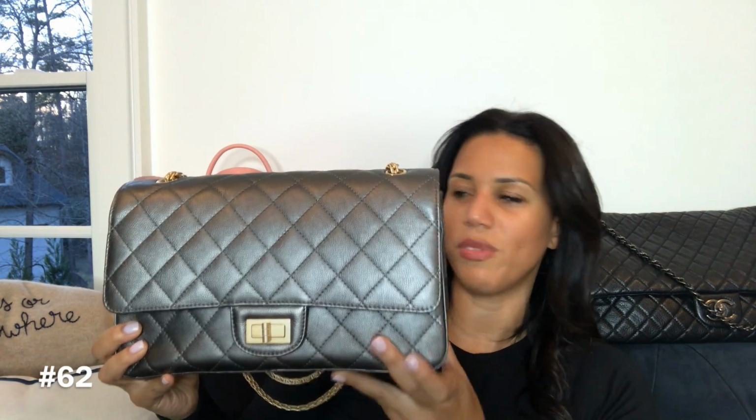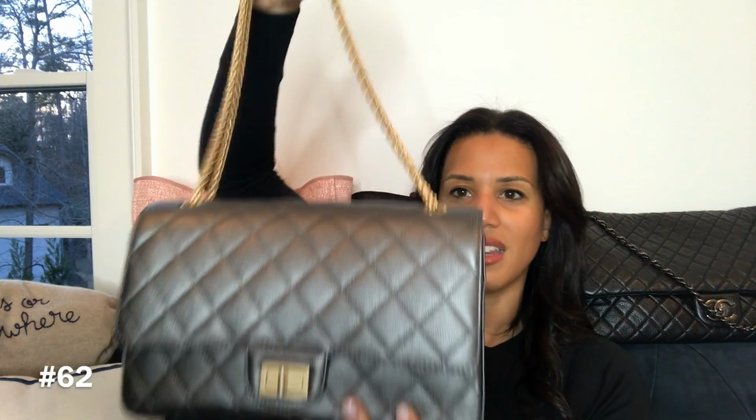Okay, this is another jumbo 255. As you can see, it's the quilted pattern, silver on gold, so the ultimate neutral in terms of metallics. Absolutely love this bag, and this was also another overseas purchase. I feel like I get the most unique items, of course, in Europe that I don't see here, although this color combination is not necessarily unheard of. It's just hard to come by in the United States.